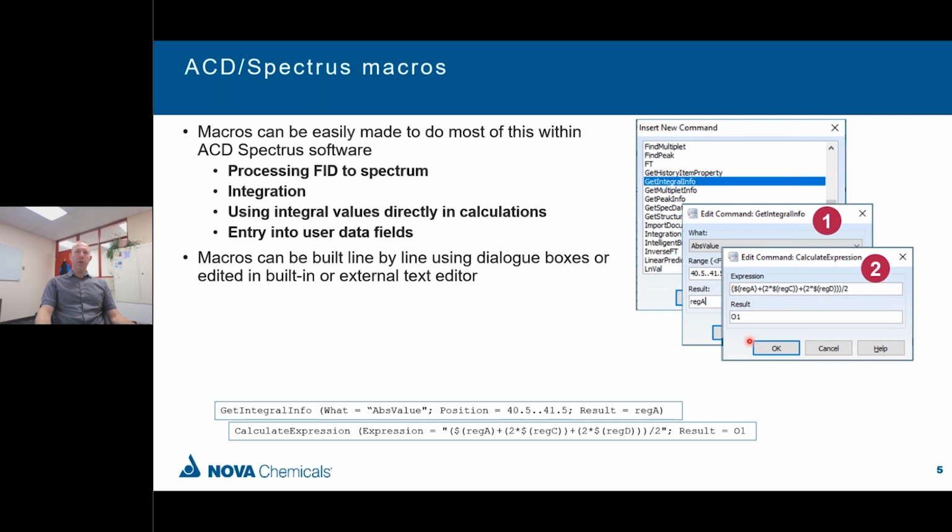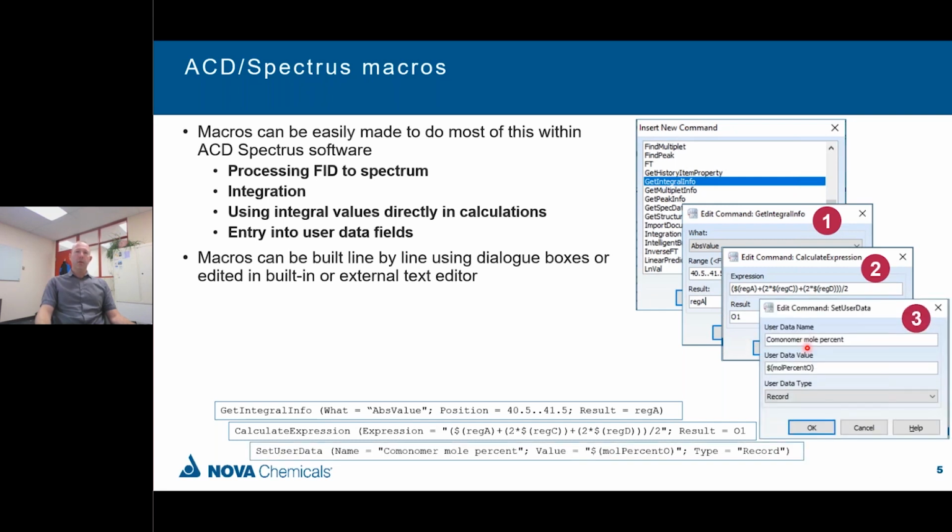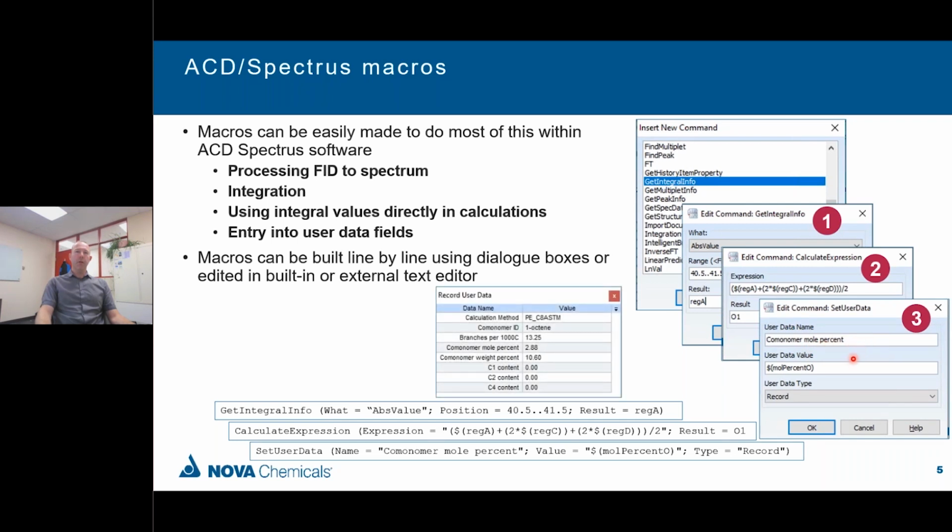Spectrus processor also has user data tables, which are tables of metadata that are saved along with the spectral data as name-value pairs, and the names for these are user definable. The information in these name-value pairs can be set manually, through a form, or through a macro command. So this command here is taking the value that we've stored in a variable called mol%O, and it's storing it in the name pair where the name is comonomer mol%, and this is being stored as record user data, which is the user data that goes along with the Spectrus project.